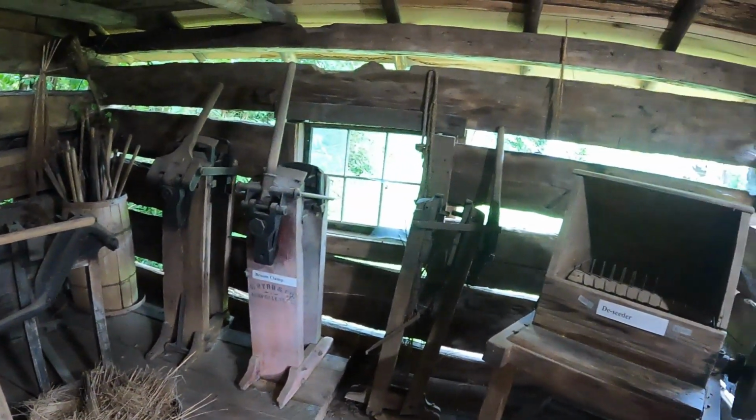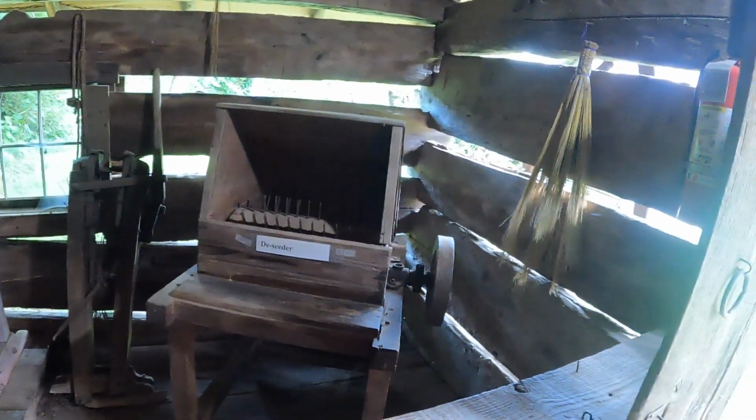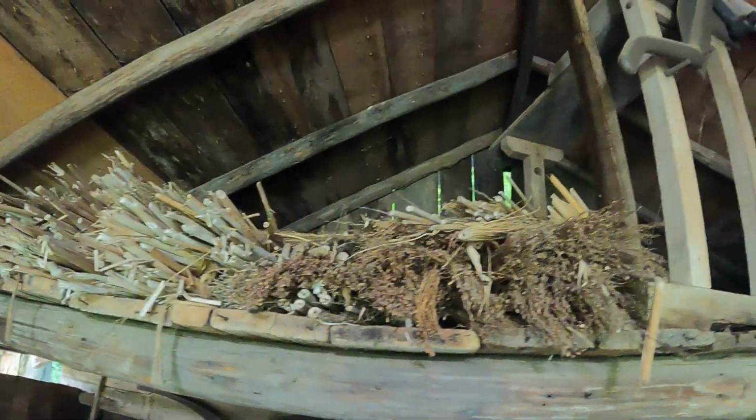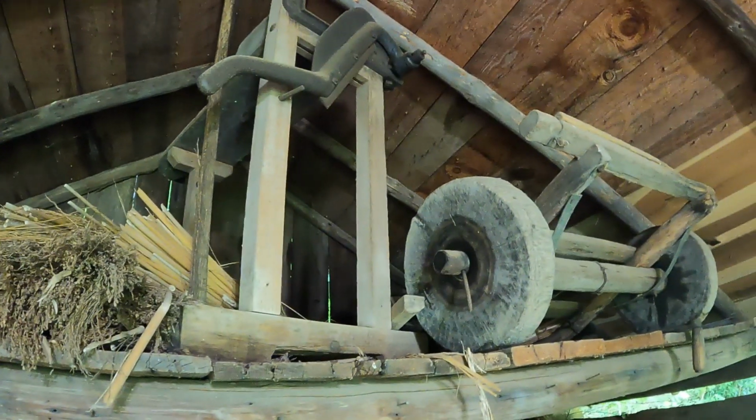Or a broom clamp. So that's cool. Cool stuff. Yeah, I have several examples of brooms that we had made for us in Williamsburg and Bedford, Old Bedford Village in Pennsylvania. Cool stuff in here.